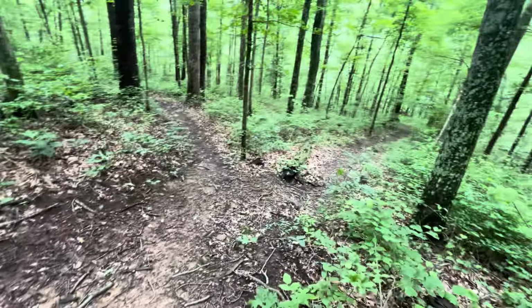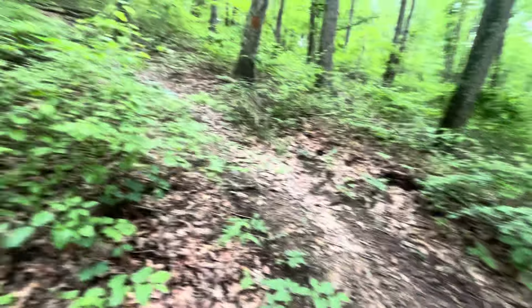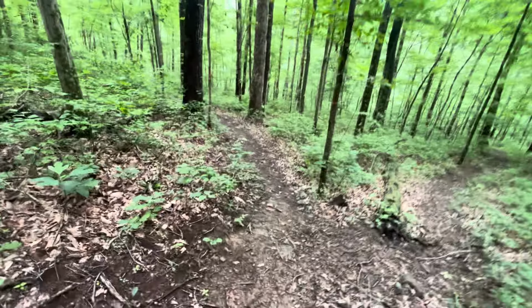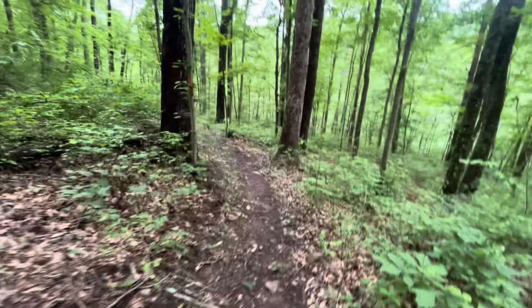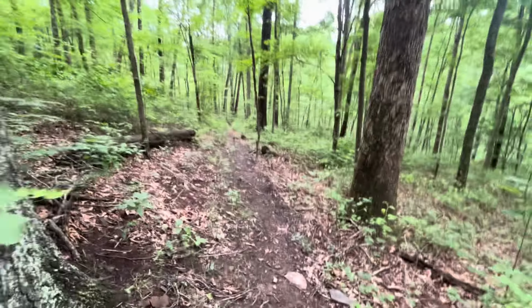So here is the original trail. I'll widen out. There you go. So straight down, straight up. That was the original trail that he said they had. But going this way, this is the switchback that they just recently installed to make it not so steep for people.